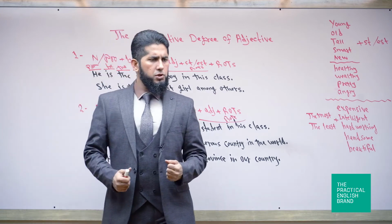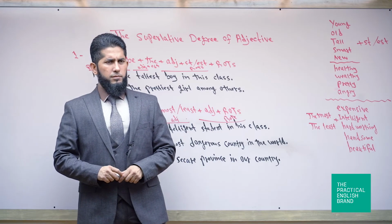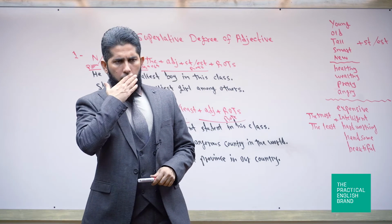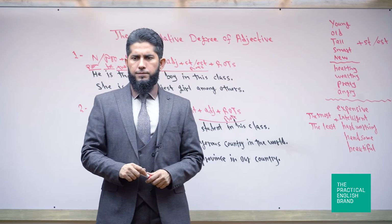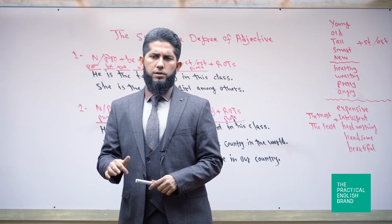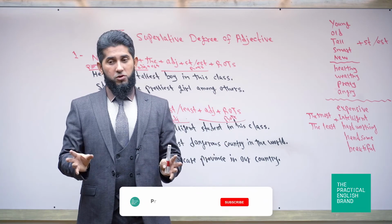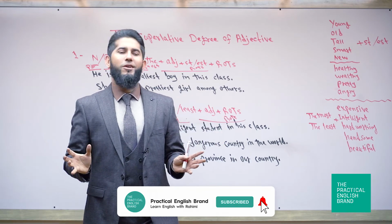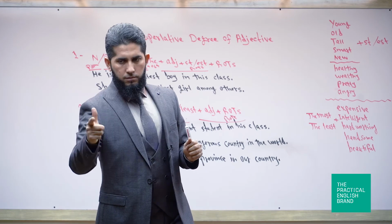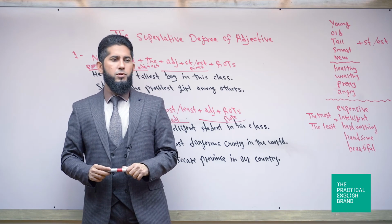Maidan Wardak is the most insecure province in Afghanistan. Correct. Shapira is the youngest girl among others. Shahla is the most intelligent girl in this academy. So now, when you say in this academy, the idea is that there are a lot of other girls, and you choose one from a group of girls, right? So that's the idea here. Khapra is the most gorgeous girl in our class.